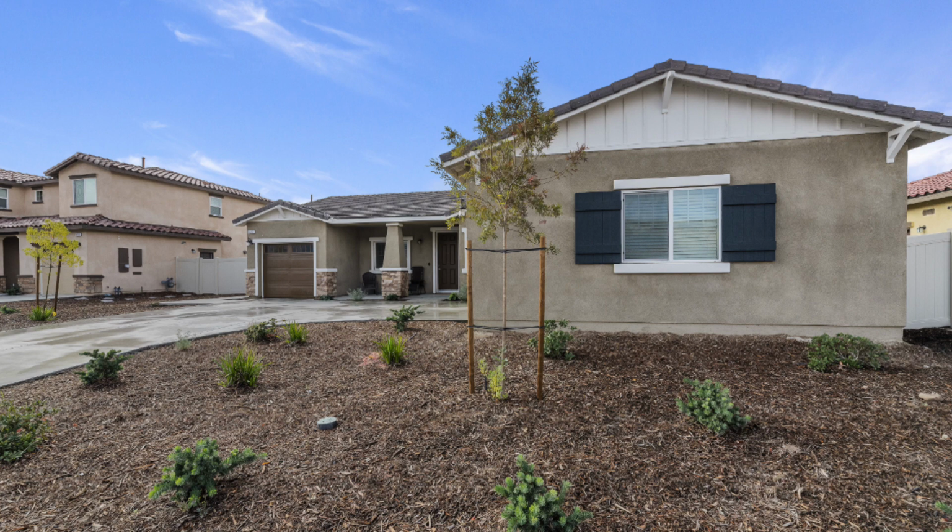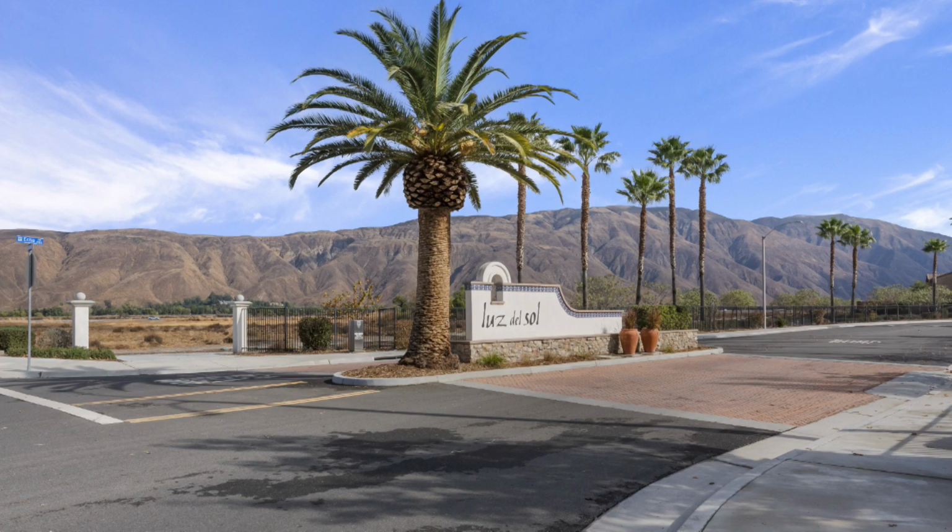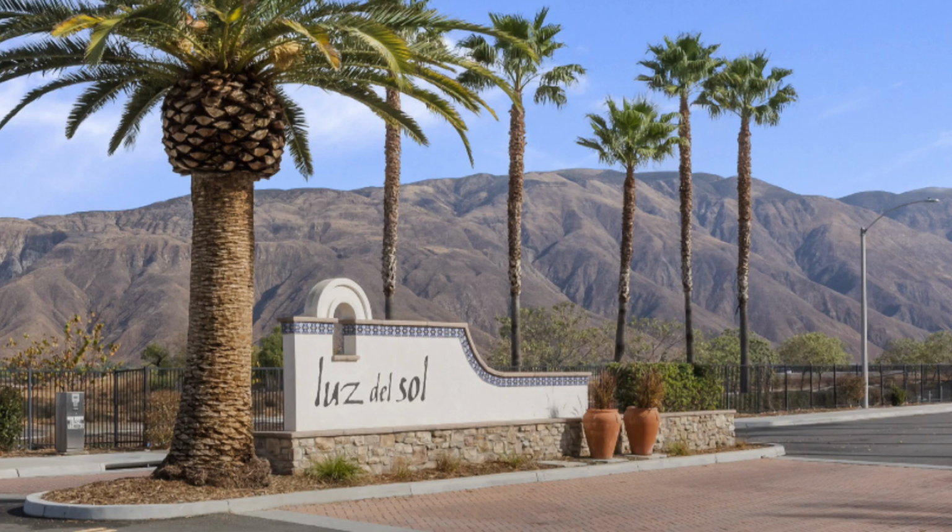This turnkey home measures 1,947 square feet and sits on a lot size of 7,405 square feet. This house has 4 bedrooms, 2.5 bathrooms, plus an office. It was built in 2019 by Signature Homes USA and located in the Luz Del Sol community.